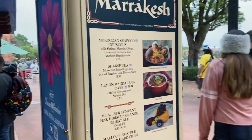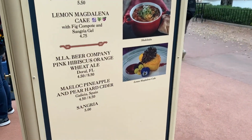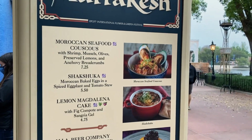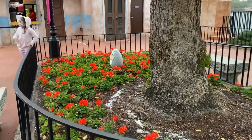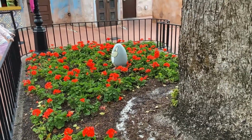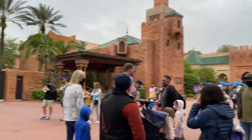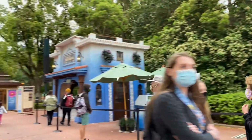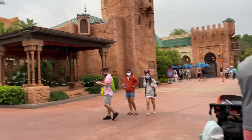$17.99. Seafood, eggs. Kind of want to try a lemon cake. Looks good, but definitely not a seafood dish. There's the Moroccan Easter egg and Stumper. So let's have this little drink stand out here. There's people in Morocco.